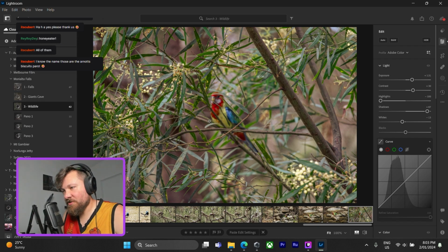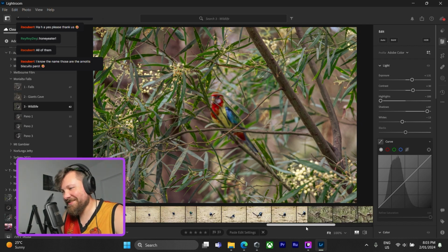You see this one, there's one I just missed focus because he was in the middle of a tree. I couldn't focus on him. The camera was like, no, you want to take a photo of the tree, right? I'm like, no, I did not.